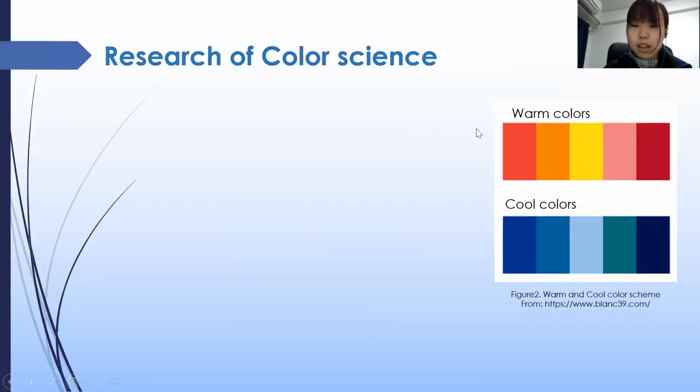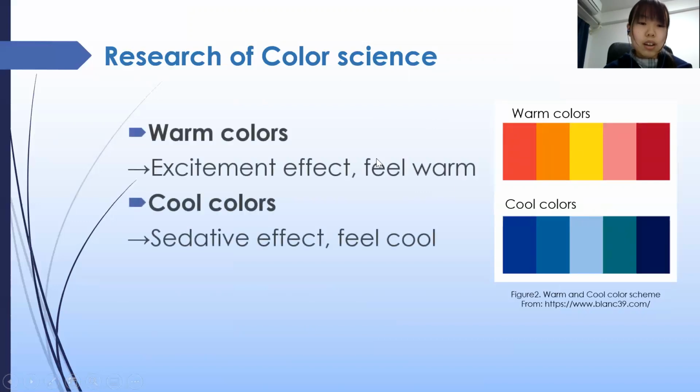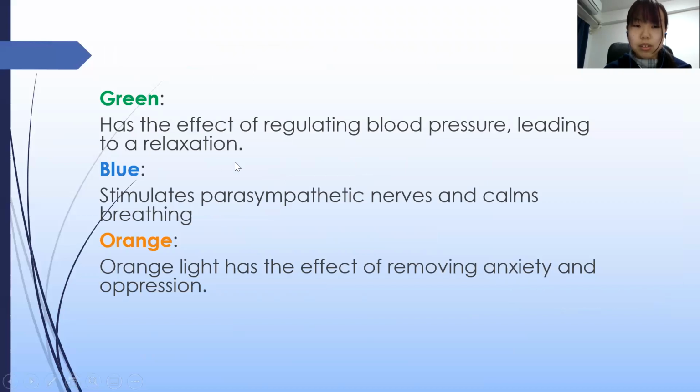Colors are mainly separated into two parts, warm colors and cool colors. Warm colors have an effect of making people feel excited or warm. On the other hand, cool colors have a sedative effect, which means that people can feel relaxed or calm. And also people can feel cool.